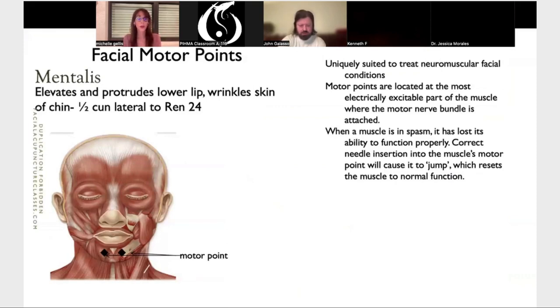The facial motor points, we have motor points all over our face. And fortunately for us, many of the motor points, the facial motor points, are acupuncture points. So using the motor points, they're like a reset switch to the muscle to get the muscle to function properly. Most of the people that teach motor points are like sports medicine people. There are fabulous people out there teaching sports medicine acupuncture, but I only go from here to here. I mean, in my teaching, I see patients from all walks of life. The motor points on the neck and the face are uniquely suited to get these muscles working again.